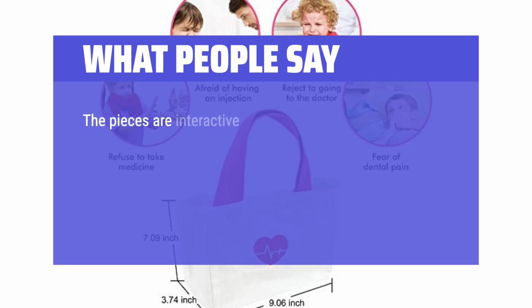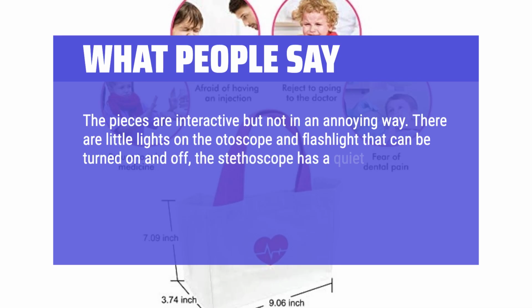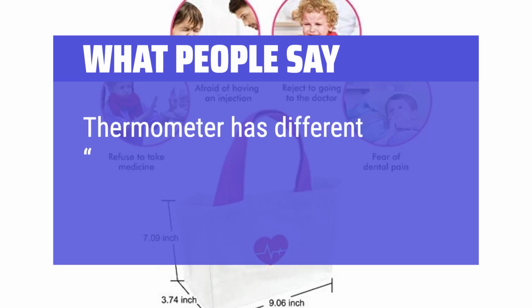What people say. The pieces are interactive but not in an annoying way. There are little lights on the otoscope and flashlight that can be turned on and off. The stethoscope has a quiet little heartbeat. The blood pressure cuff is activated by squeezing air into it to move the dial around. Thermometer has different temperatures to choose from.